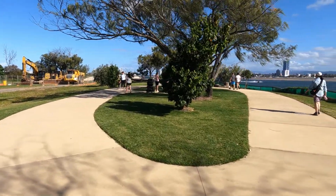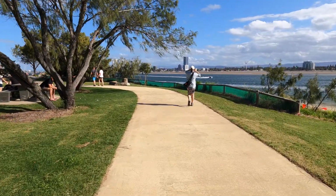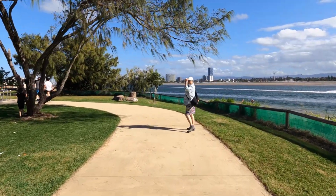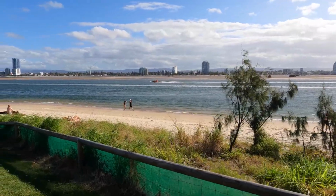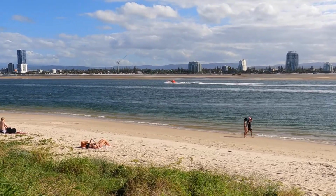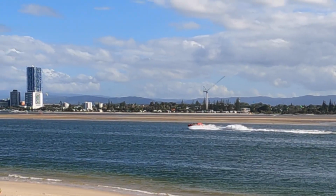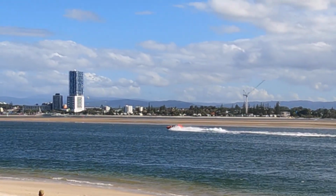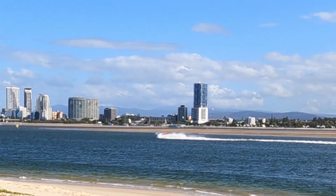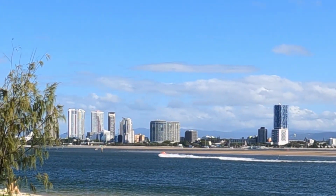Okay, we've come to a sort of roundabout at the end of the path. It may be as far as we can go. I don't know, we'll check out. Oh no, there's a path that leads off this. This is just a little ring road. Let's have a look and see if we can get the jet boat doing any manoeuvres. It doesn't look to be going too fast, but given the spray and the wake, I suspect if you sat in that, it would feel pretty fast. He's just doing a big turn around.